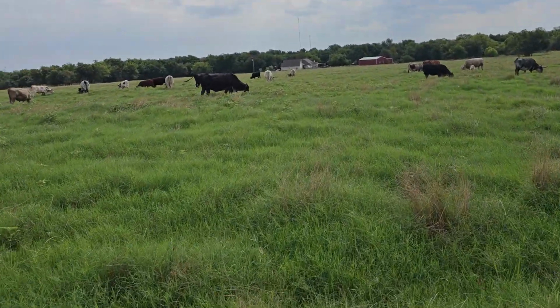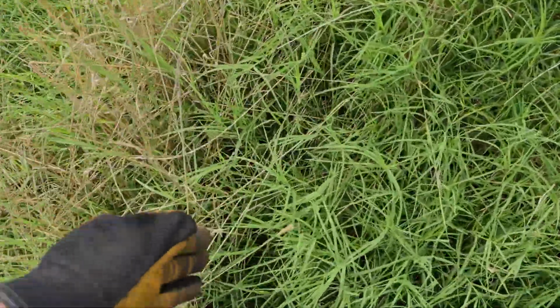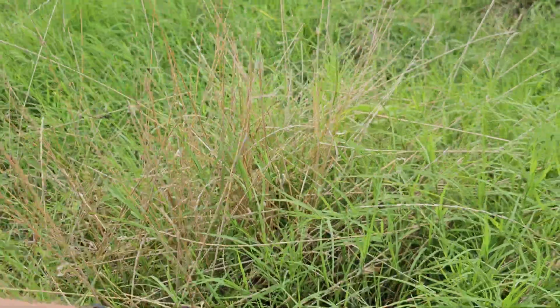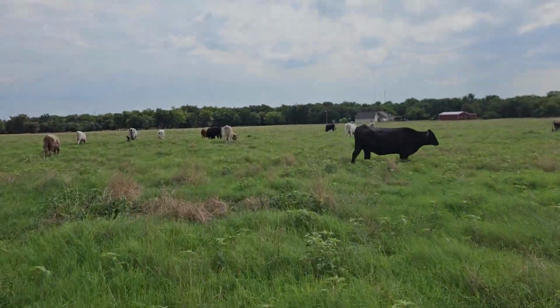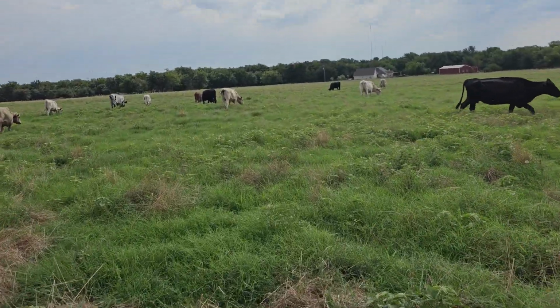Like, look at this. It doesn't look like much, but let me reach down and show you how deep that is. Do you see that? Let me give a side view there. So that's like 2 feet. 2 feet deep to the ground. Just thick summer grass here.